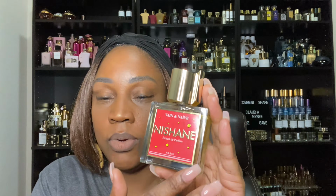For all of those who are just hearing about Nishane, the bottle is either square, or the other bottles they have are circular, like this. The presentation is the name at the top. I mean, it is absolutely gorgeous. This is absolutely gorgeous. So I am looking forward to hearing what would you tell me to get?